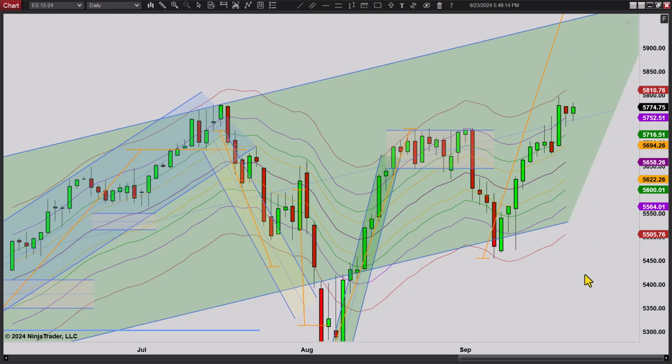And again, I still think they're going to keep this market propped up through the election. So at the very least, I don't think we're going to see any big sell-offs. We could see a correction, but I just don't think it'll last very long if we do. I think they're going to keep this thing pushing forward. So anyway, let's flip over to the 2,000 tick chart, take a look at it, go through the trades, and we'll wrap this day up.